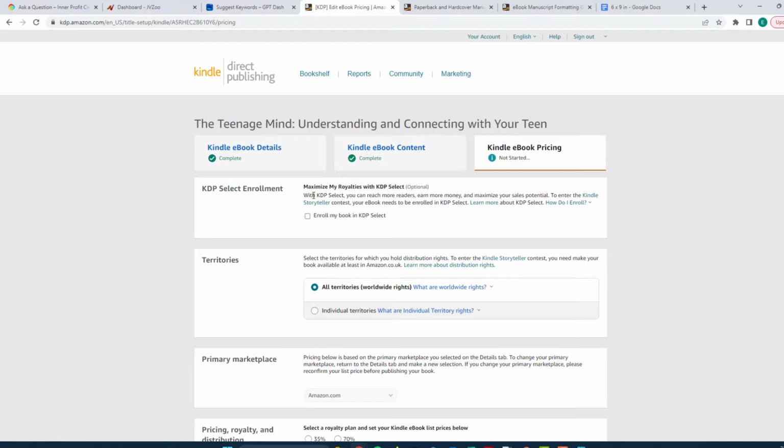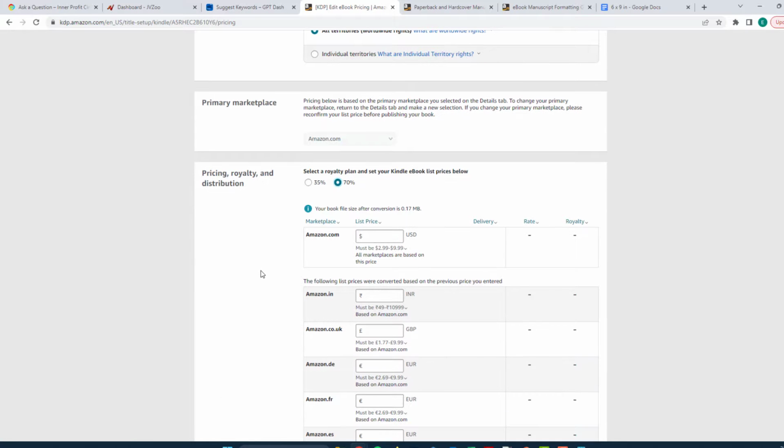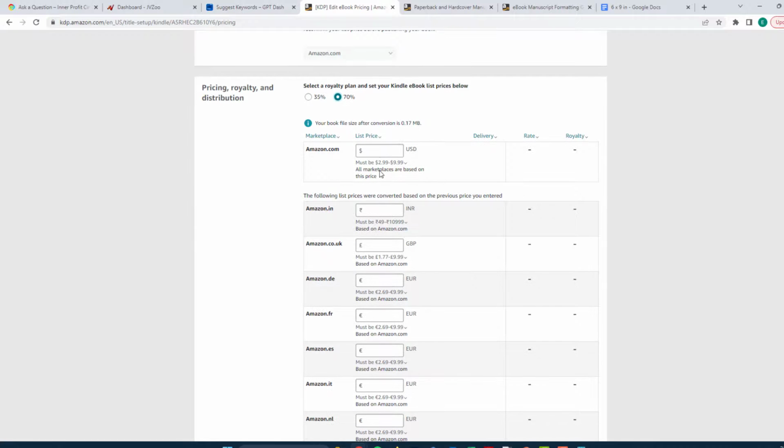From here, depending on where you live and stuff like that, they might give you an option to enroll in KDP Select. I'm going to go ahead and do that. You probably want to just select all territories. You might as well sell it everywhere. And then again, depending on where you live and what options you have, you'll see what your royalty options are. I'm going to select the 70% royalty option.